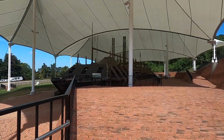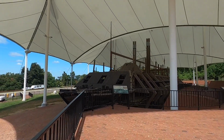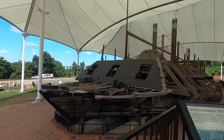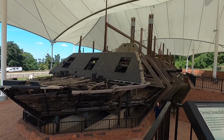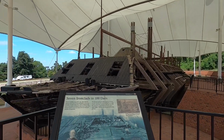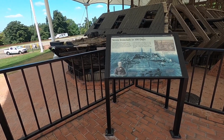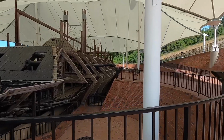Okay, here I am approaching the boat, the USS Cairo. Look at this. I didn't know it had wood too. See that? Oh, they put iron over the wood. I see that now. Huh. There are 7 of them. Here's a storyboard that talks about 7 ironclads in 100 days that they built. This is one of them. Let's go check it out.